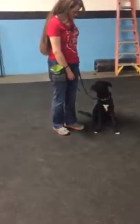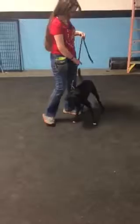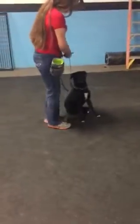Tell him sit, help him through it, help him through it. Good. So he'll go into it, and he kind of resists at first, so we just use a little bit of pressure, but good. So it's really just keeping him in these commands once we get him in them. So increasing the duration. Now distance-wise, we're gonna still stay relatively close.